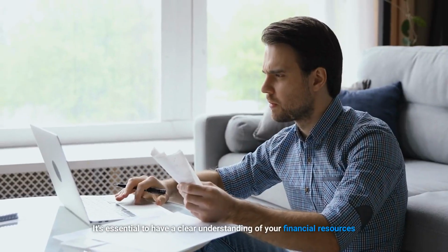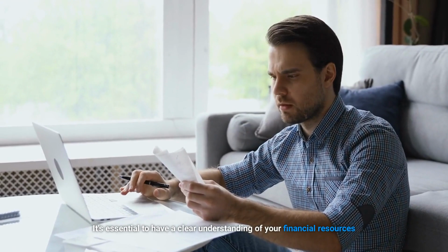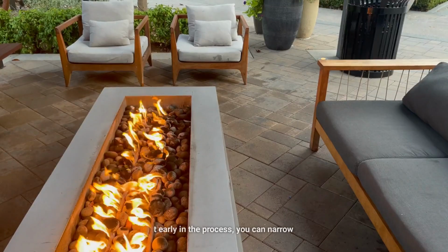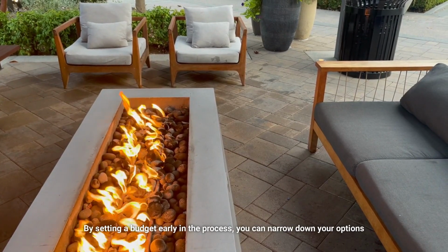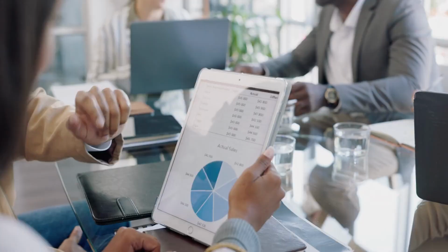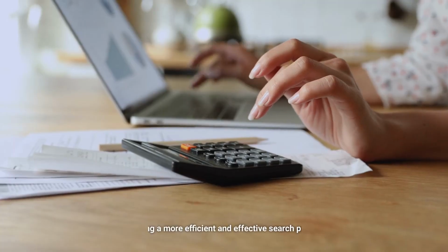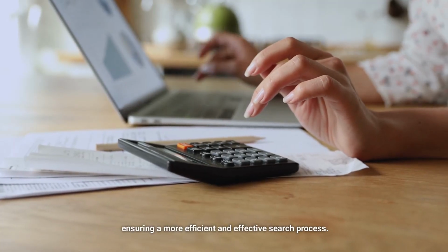It's essential to have a clear understanding of your financial resources and limitations before proceeding with the purchase. By setting a budget early in the process, you can narrow down your options and focus on properties that align with your financial parameters, ensuring a more efficient and effective search process.